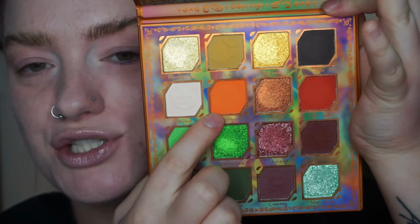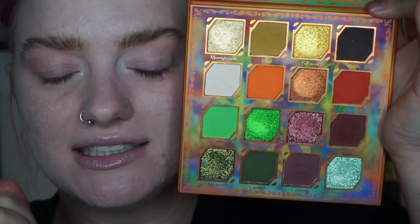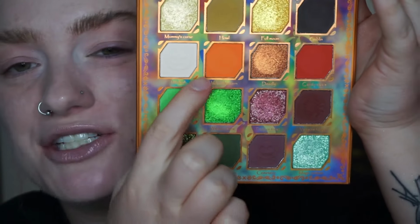Okay, I have 15 minutes until my family Christmas Zoom, so I'm going to try to get through this as fast as much as I can. I'm really going back and forth between whether I want to use Howl or Jack-O-Lantern as my first shade. You know what? Maybe Jack-O-Lantern. As much as I want to use Howl, I think Jack-O-Lantern is going to look the best for the look I want to do.